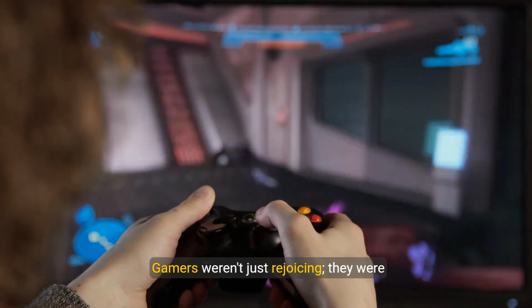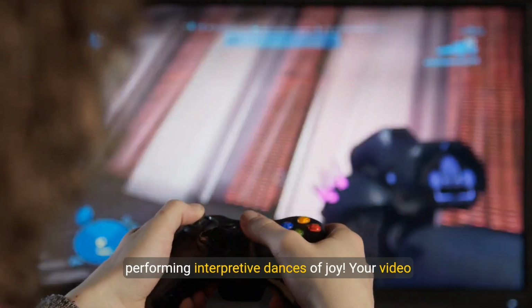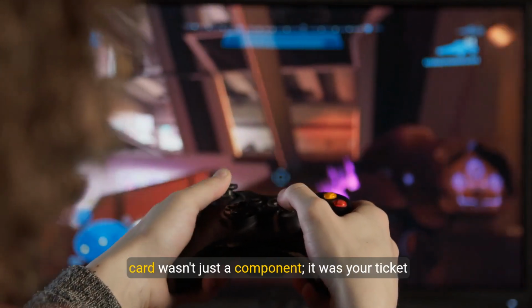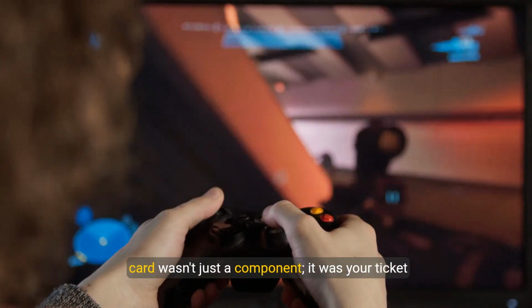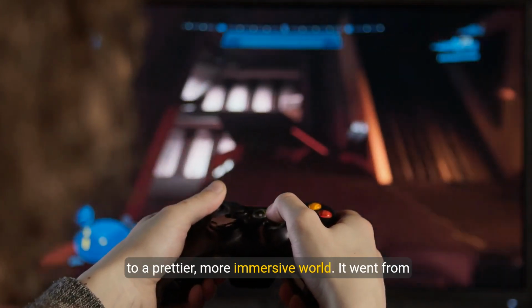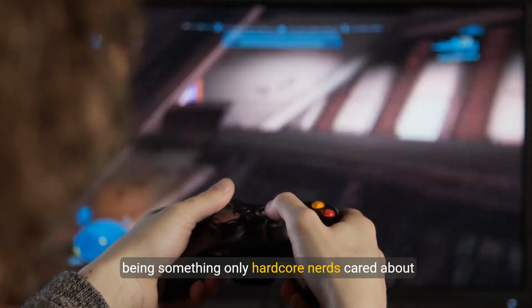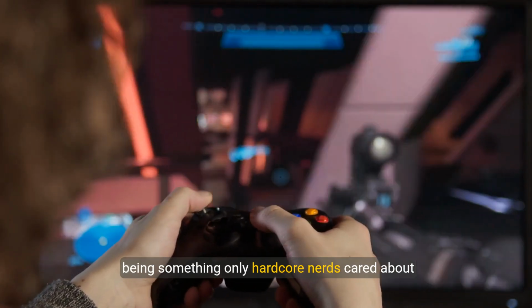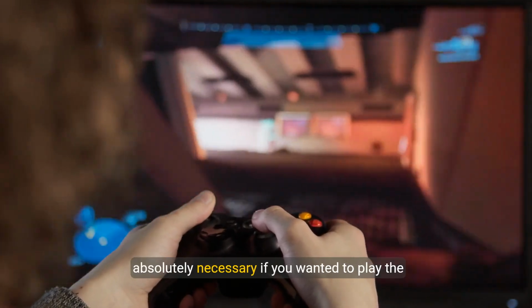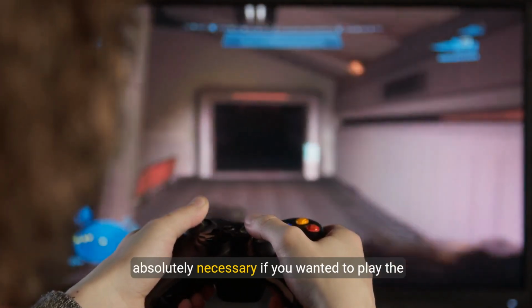Gamers weren't just rejoicing. They were performing interpretive dances of joy. Your video card wasn't just a component, it was your ticket to a prettier, more immersive world. It went from being something only hardcore nerds cared about to being, well, still a little nerdy, but absolutely necessary if you wanted to play the coolest games.